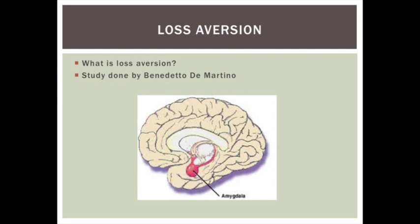A study was done to establish the source of loss aversion. The study participants had damaged amygdala, and they took part in monetary gambles to assess the response. Although they showed no change in the response to changes in the risk and expected value, they did show a significant reduction in loss aversion when their brain activity was measured.